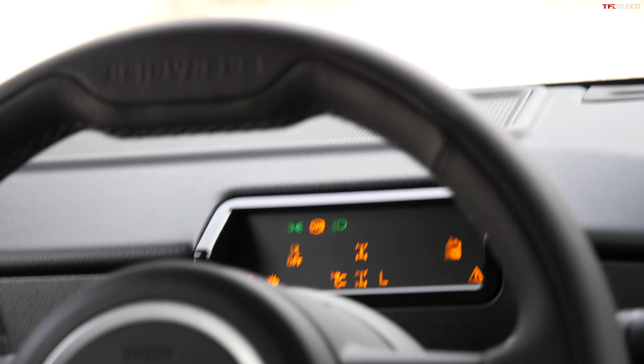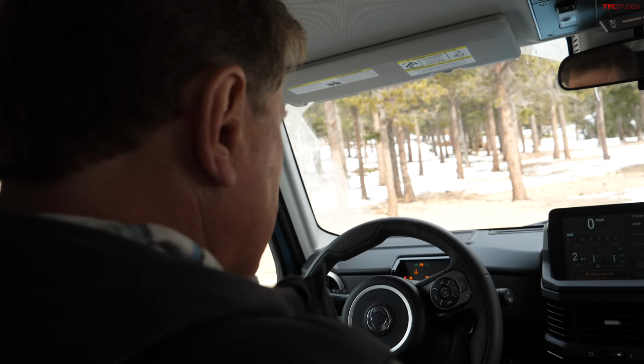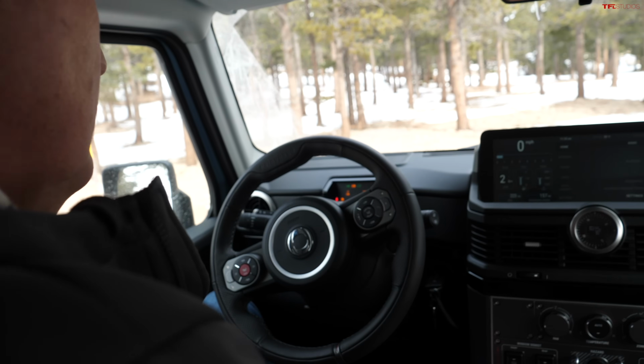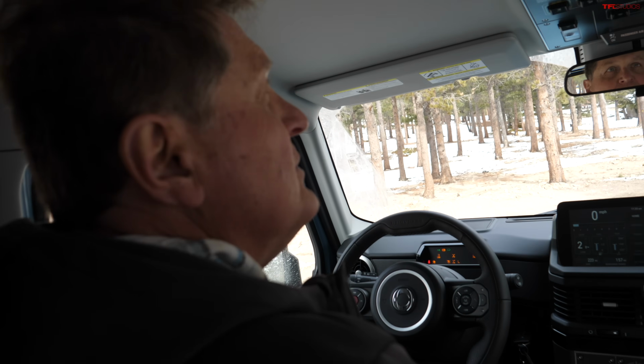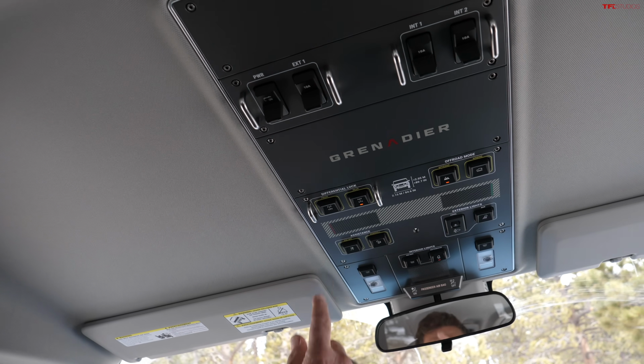Center diff lock. Diff lock disengaging. Lock disengaging? Why would the center? Our center diff lock just disengaged. I wonder if we keep creeping forward a little bit. Oh, there it goes. There we go. No, it's back. Okay. So should we lock the front too? Yeah, you might as well. Same procedure? Yep, it should be.